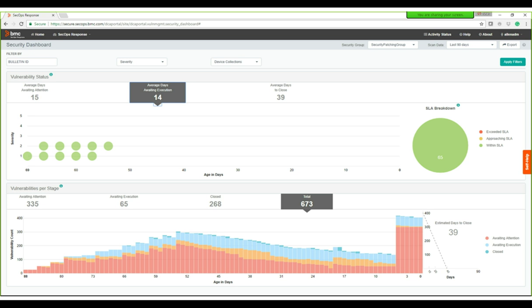All right, so these vulnerabilities, as I see, are awaiting execution. So we've gone through and looked at what we're going to do with them.